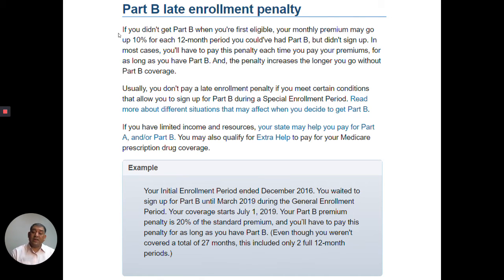Now, more details on that enrollment penalty. It's going to restate what we've already said. If you didn't get Part B when you're first eligible, your monthly premium may go up 10% for each 12-month period you could have had Part B, but did not sign up. In most cases, you'll have to pay this penalty each time you pay your premiums for as long as you have Part B. And the penalty increases the longer you go without Part B coverage. Usually you don't pay a late enrollment penalty if you meet certain conditions that allow you to sign up for Part B during a special enrollment period.